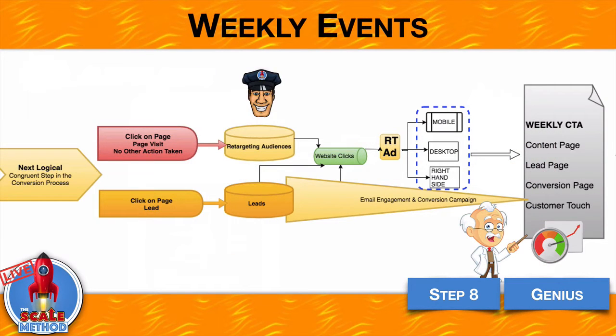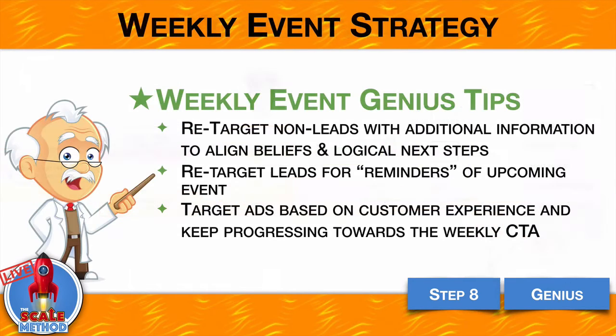So see these weekly events? We want to retarget people who click on the page over to the weekly call to action. So they haven't opted in and they haven't committed, so our ad's going to be a little bit different, but we're going to run website clicks to get them over to that call to action. Again, this could be a weekly webinar, a weekly live event, or a weekly podcast, and leads, of course, are going to opt in, and we're going to email and follow up with them, and we're going to segment those emails, but we also want to follow up with those leads with website clicks as well. We want to make sure that we're getting the right exposure to our weekly call to action.